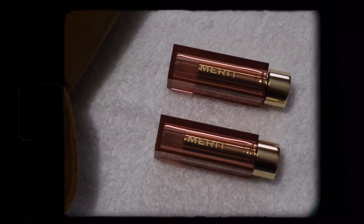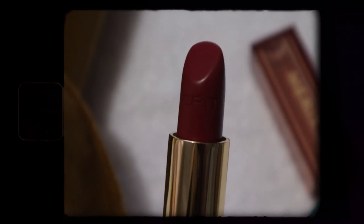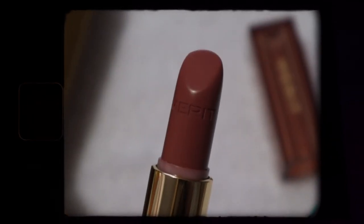Merit just released their new signature lightweight lipsticks last month and they come in 8 shades. They sent me 2 of them. I have the shade Fashion, which is this beautiful soft berry color. And then I also got the shade Baby, which is the most gorgeous natural pink color. I'm wearing it right now. It's perfect for everyday wear. Also, I love the design of the package. It is literally so stunning.